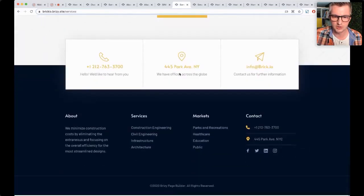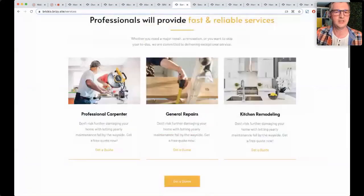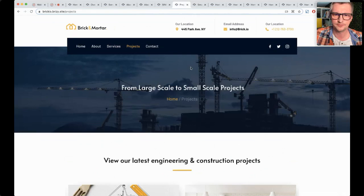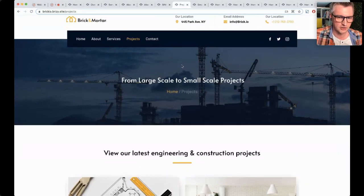Some standard blocks here. This was, I think, the services page. Let's go to the projects, and we'll jump to the next layout pack. Also, I'll mention here that I really like the header. It's special, with this nice information here with the email address, location, and contact number. It's really cool.